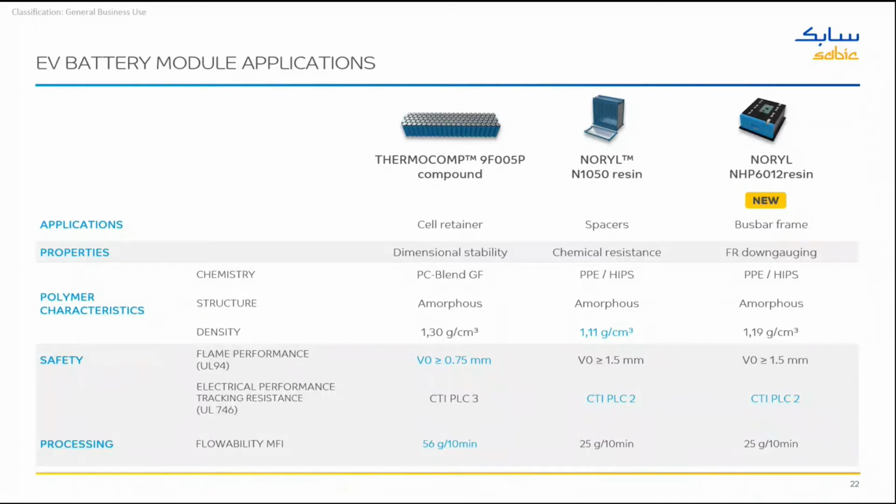Thermocomp 9F005P is a compound based on a polycarbonate blend. We're seeing a trend in the EV battery space that these parts require transparency for the UV curing of the glues used to fix the parts together. In addition, this grade has a low CTE that's close to aluminum and a high flow, which makes it suitable for exceptionally large parts with small cross sections.